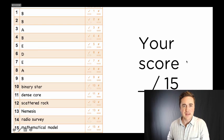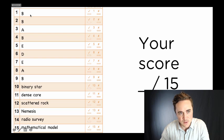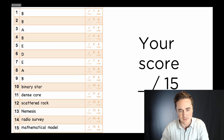Cool, so here are the scores. We've got 1B, 2B, 3A, 4B, 5E, 6D, 7E, 8A, 9B, 10 binary star, 11 dense core, 12 scattered rock, 13 nemesis with a capital N, 14 radio survey, and 15 mathematical model.